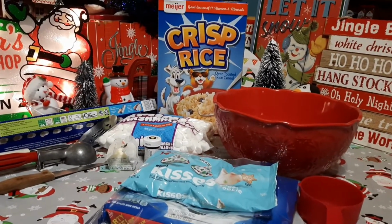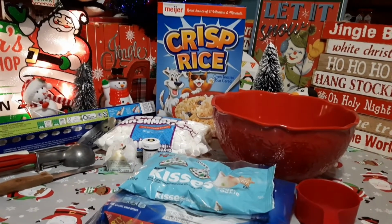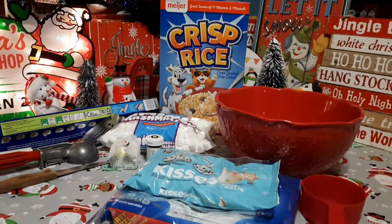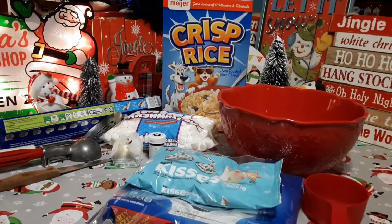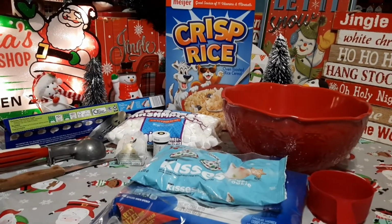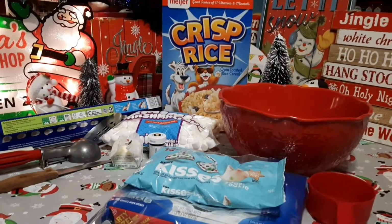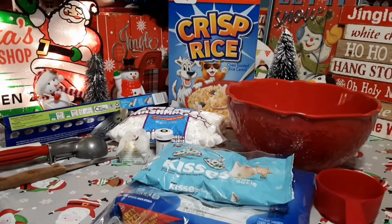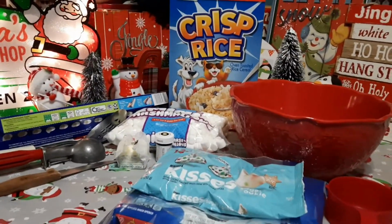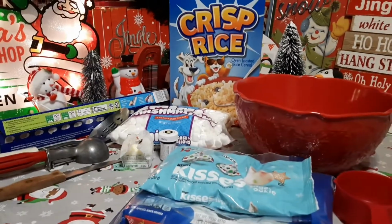Actually, I think they taste a little better than just a regular Rice Krispie treat, but I'll leave that for your decision to make. And ours are extra special because they've got a little extra special treat in the center of them. So hang around for this one if you will. I hope you're going to enjoy this one. But this is our version of Santa's Naughty List coal.